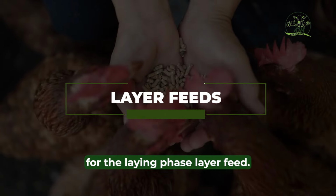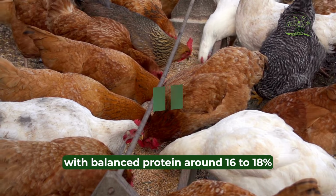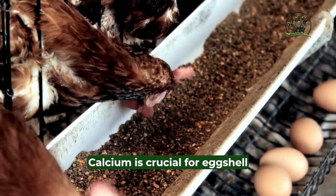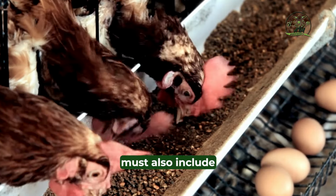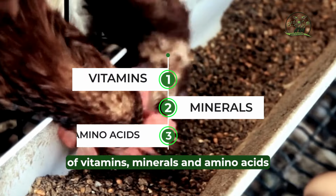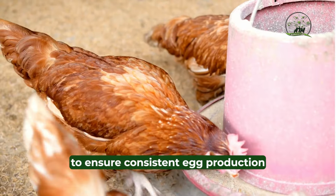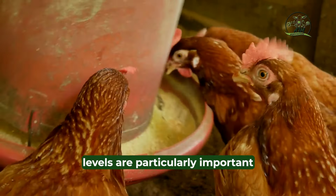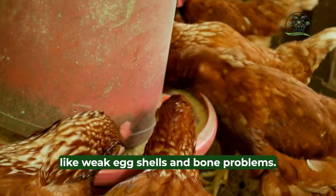Layer feed. Once the hens start laying eggs, they are given layer feed with balanced protein, around 16 to 18%, and higher calcium content. Calcium is crucial for eggshell formation and overall egg quality. Layer feed must also include adequate levels of vitamins, minerals, and amino acids to ensure consistent egg production and maintain the health of the hens. Proper calcium and phosphorus levels are particularly important to prevent issues like weak eggshells and bone problems.